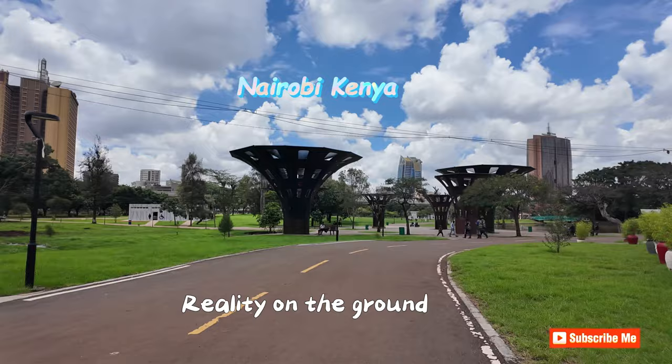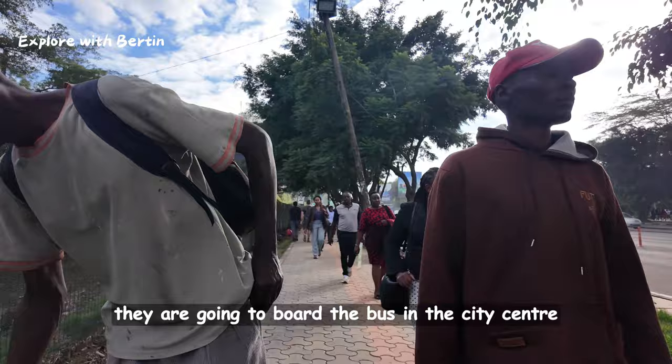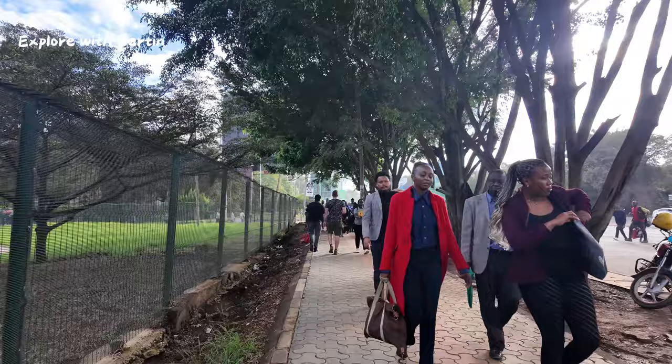So all these people are moving from work, they are going to board the bus in the city center or downtown. So all these people have to walk from this patch, Upper Hill, to the city center so that they may commute to their homes.